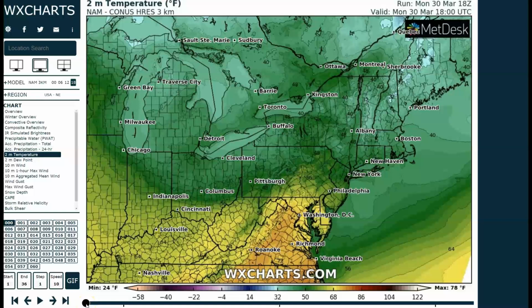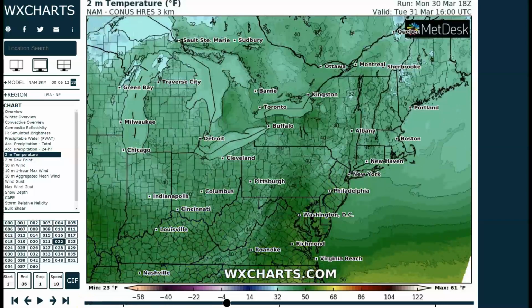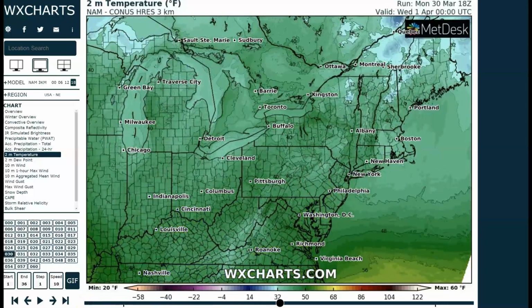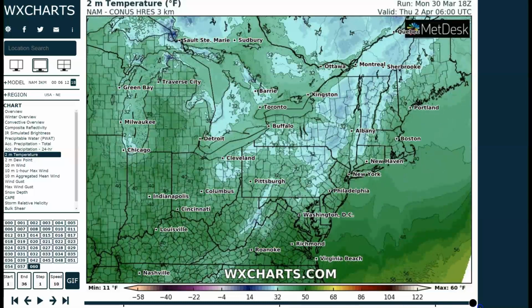Surface temperatures, so says the NAM, the North American Model guidance. Backdoor cold front. Here comes your temperatures, and they're cool. They're cool through Wednesday. They're cool through Thursday. Look at those temperatures.